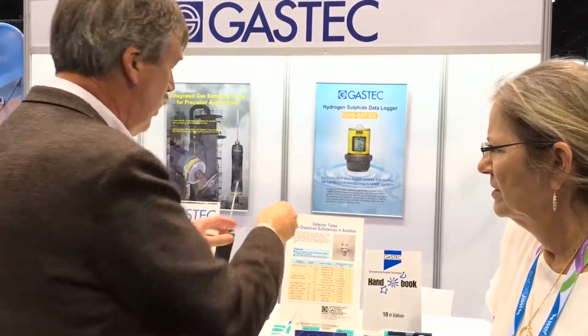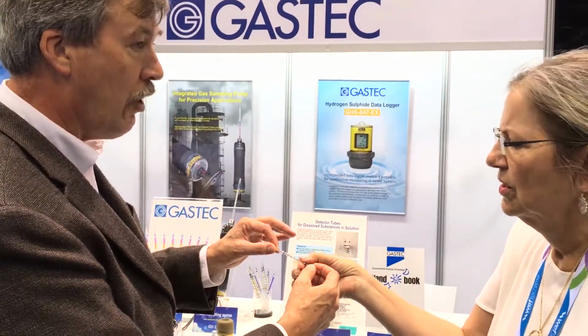So does it tell you in parts per million, or exactly what sort of units of measure are we talking about? You would get the answer in parts per million. The combination of the mass that reacts with the media and the airflow through the tube are the two parts to make that calculation. And the scale on the tube is in parts per million. So it gives you the answer just like reading a temperature thermometer at home.